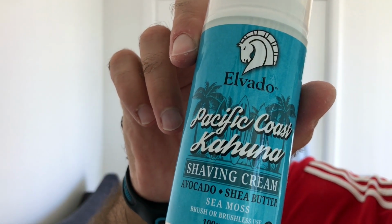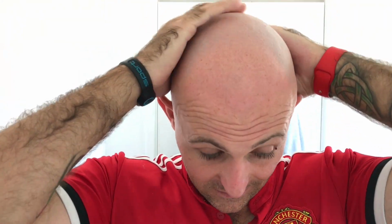So today we used Elvado Pacific Coast Kahuna Sea Moss Scented Shaving Cream. Beautiful stuff, brush or brushless. As you've seen, it whips up a good lather. Better in a synthetic brush in my opinion, it doesn't work quite as well in a natural I find, but the slickness is still there, the protection is still there, whether it's a voluminous lather or not, and it feels great.